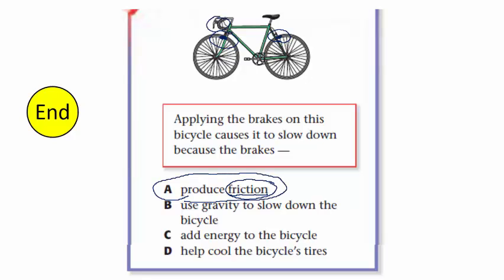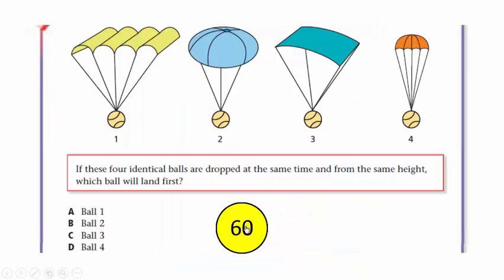If we read the other choices, use gravity to slow down the bicycle. Gravity is always present, but it will not slow down the bicycle. If we add energy, that can only speed up the bicycle, and the brake pads cooling the bicycle's tires, well, it's not true, and it wouldn't slow the bike down anyway. But the friction part is a vocab word you should know and should understand. Next question, 60 seconds. Begin.